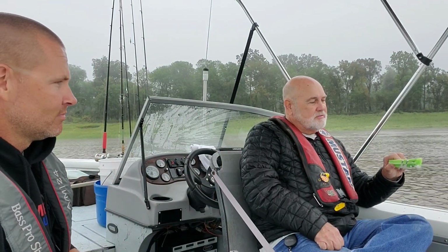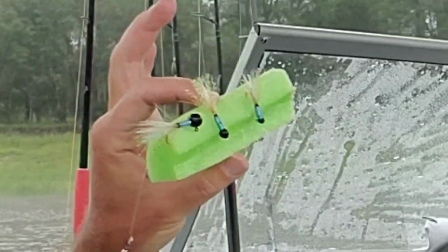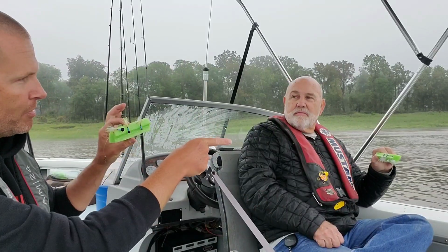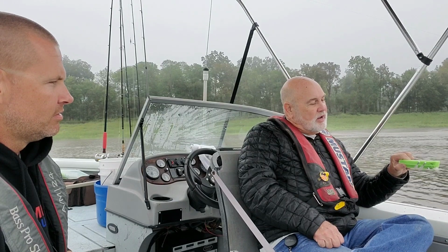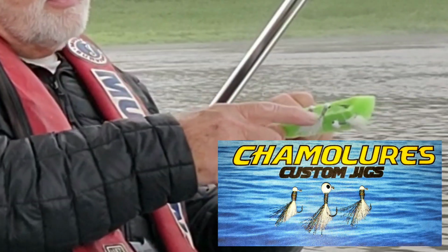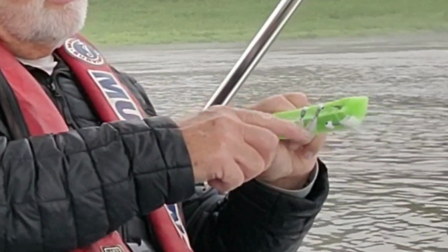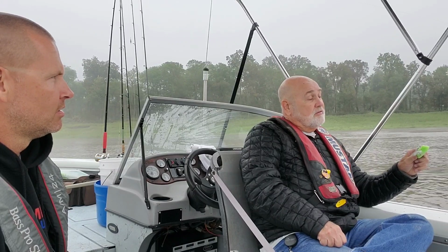Right. And this, you know, I've always liked white. I know you can catch them on a darker color sometimes. Sometimes they won't bite the white. To me, this is like a cloudy day, muddy water bait. Yeah, and that's pretty much an anytime bait. I like, you know, this doesn't have any red in it, but it's still got that sparkly tinsel. I think that right there and the white color, it looks like a good bait. And I mean, they worked good yesterday.